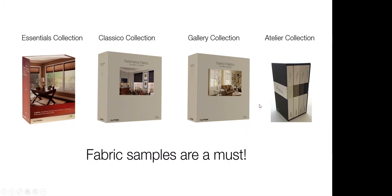Now, these different collections, these are the 4 collections that we offer in our fabric selection. So there's the honeycombs here, the honeycomb essentials. We've got the Classico collection, the gallery collection, and the atelier collection. And our fabrics are all encompassed in these binders here. If you're selling Lutron shades, you probably have most of these binders. For rollers, you definitely want to make sure you have Classico and gallery. And the Atelier is really beautiful and is a very nice option if you have people who want something really luxurious and fabric-y.